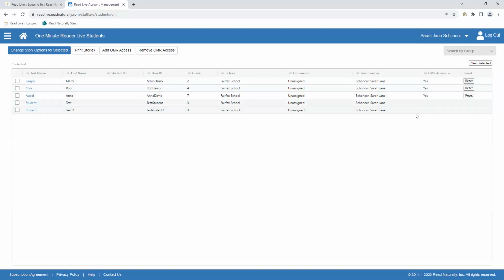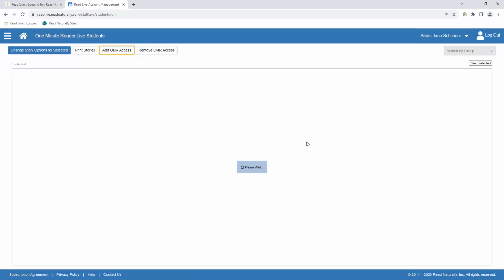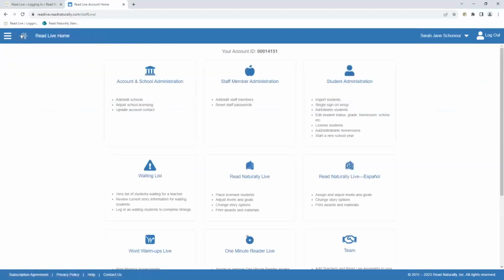So I see that I have 2 students that do not have OMR access. So I can click on the top one, press Shift and click on the bottom one. And then I can say add OMR access. And then it will ask me, am I sure that I want to do that? And I am. So I'm going to say yes. And so now all of these students have OMR access, but there may be more students in the actual system than you see on this screen. So let me go back to the Read Live home screen and go to student administration.